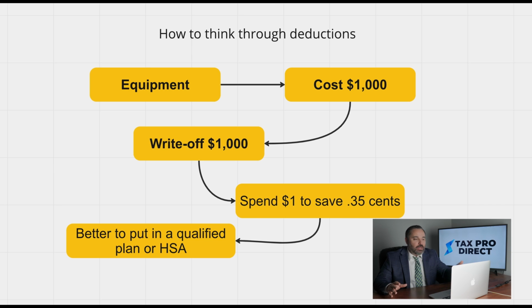Because here's what's going to happen. If you buy equipment that cost you $1,000, but you really don't need it, sure, you can write off $1,000, but you're spending $1 to save 35 cents. Doesn't make any sense. It's better to use a qualified plan for retirement or put that money in an HSA if you have insurance, or an HRA if you're doing some kind of sharing plan. Either way, that's going to help you start writing off more money in taxes.